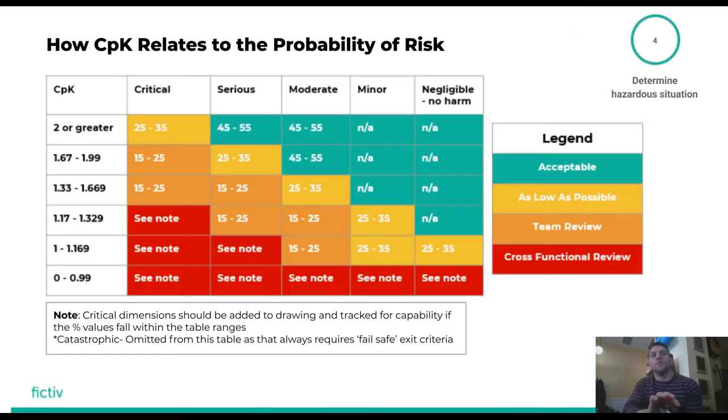Gotcha. So from this, CPK relates to the probability of risk. On the left-hand side, these are just your CPK thresholds, right? That is how likely am I able to park the car in the garage, right? Below 1, it means you are crunching the car. Above 1 means you make some clearance, but there's not a lot of right to left room. And then 1.67, 2 or greater is like, hey, you can come in hot with your car and you're not going to clip a mirror off, right?